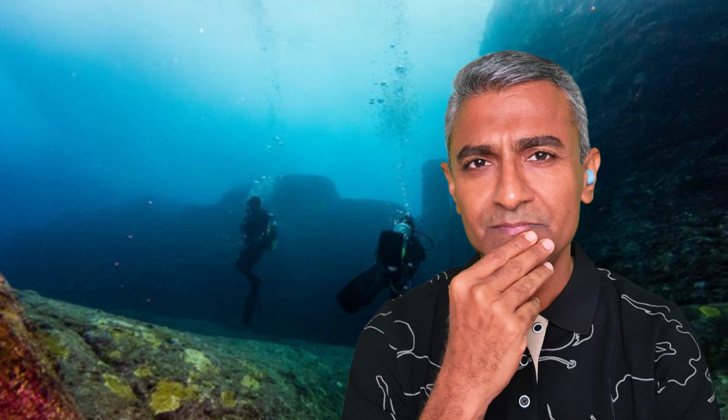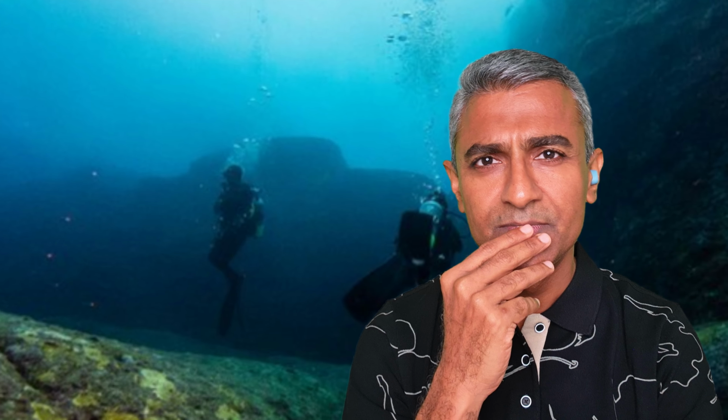Okay, so another big piece of this puzzle is sea level rise, right? Right. The sources mention Dr. Masaki Kimura's theory. So he was one of the researchers who dated the Yonaguni monument. Yes, and he believes that it was originally built above sea level. Which makes sense, because we know the sea level was much lower back then. Exactly. At the end of the last ice age, when all those glaciers melted, the sea level rose dramatically.